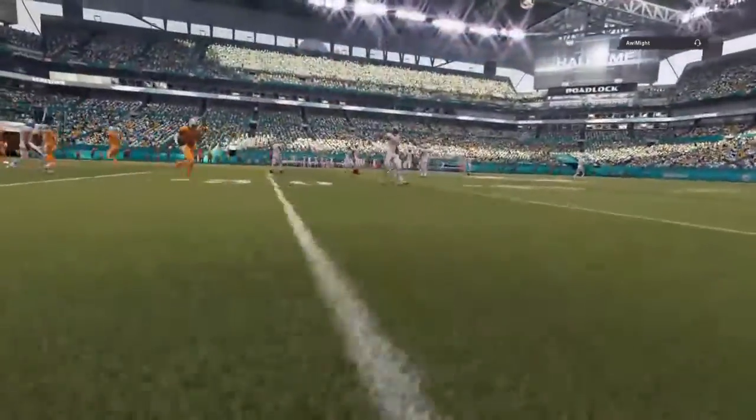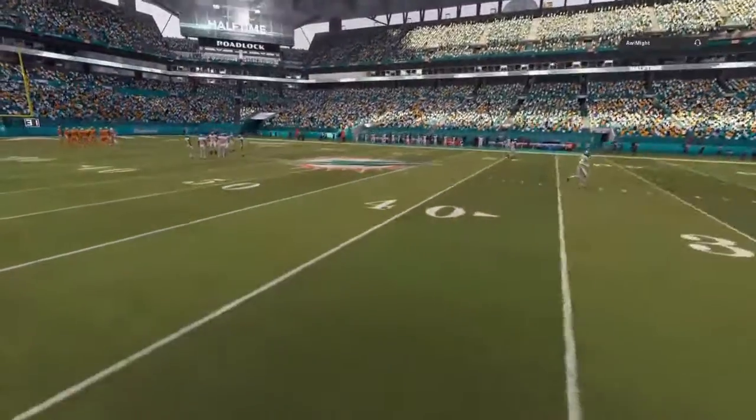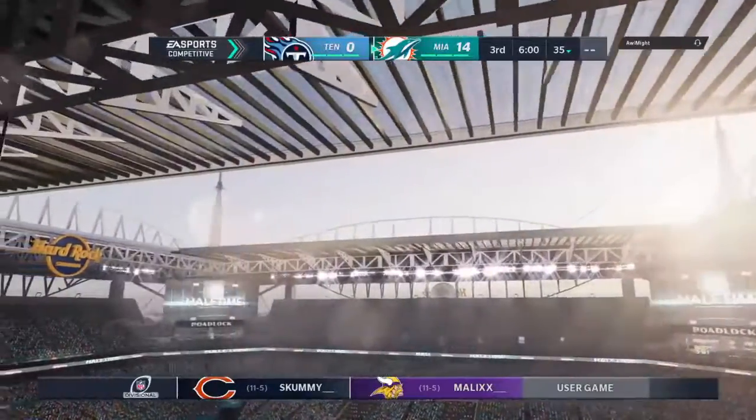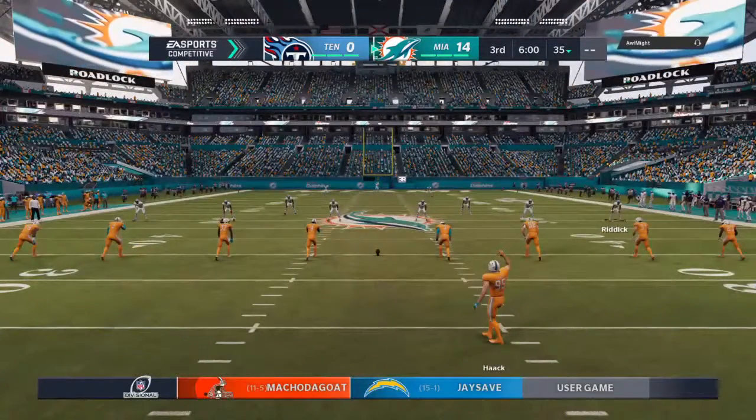So it's on to halftime in this AFC divisional round matchup as we send you up to Orlando to check in with Jonathan Coachman and our EA Sports Halftime Report.